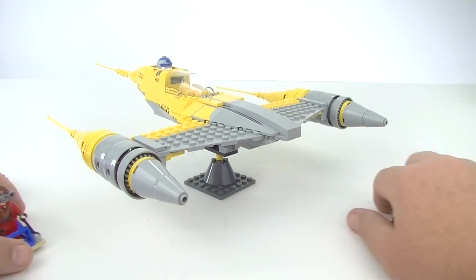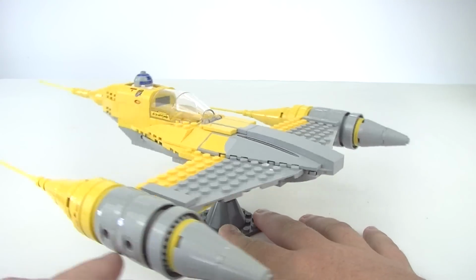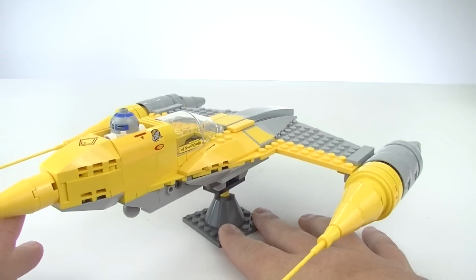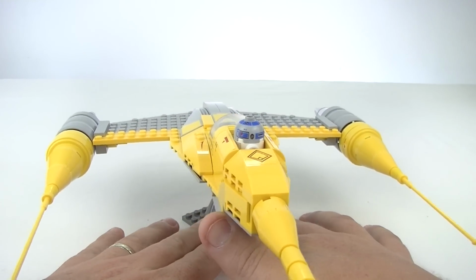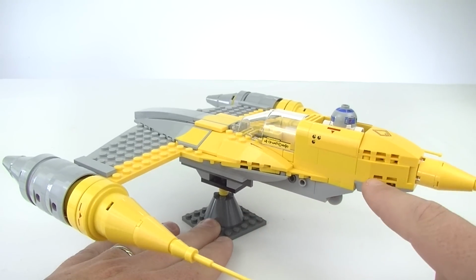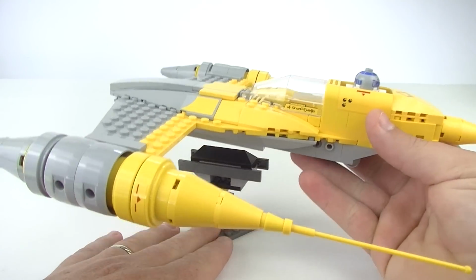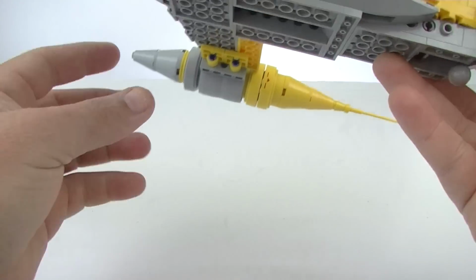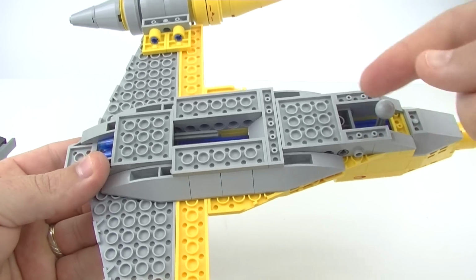Now if we take all that aside and bring in the Starfighter itself, let's have a look at this beauty. We get a stand, which is great. All of these sets come with a stand. I think that is an awesome feature to have that stand. We can see it's some nice build techniques here. So let's take it off the stand, have a closer look at that. Pretty simple.